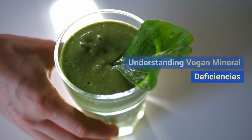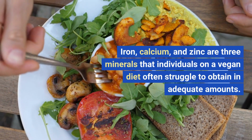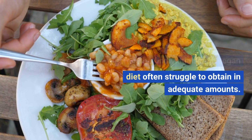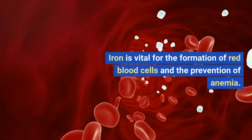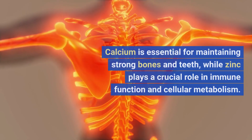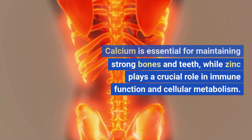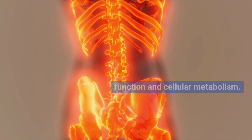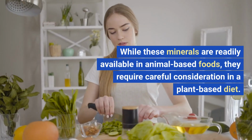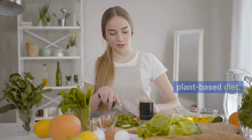Understanding vegan mineral deficiencies. Iron, calcium, and zinc are three minerals that individuals on a vegan diet often struggle to obtain in adequate amounts. Iron is vital for the formation of red blood cells and the prevention of anemia. Calcium is essential for maintaining strong bones and teeth, while zinc plays a crucial role in immune function and cellular metabolism. While these minerals are readily available in animal-based foods, they require careful consideration in a plant-based diet.